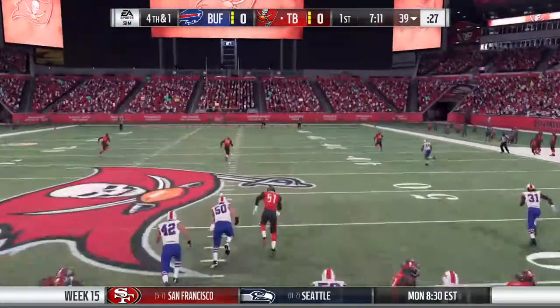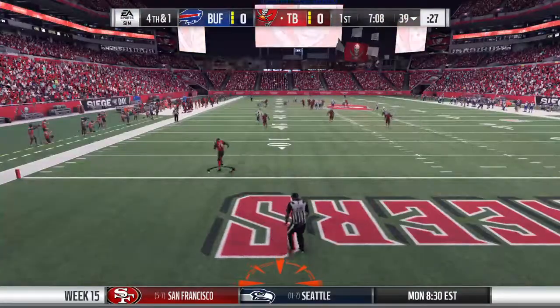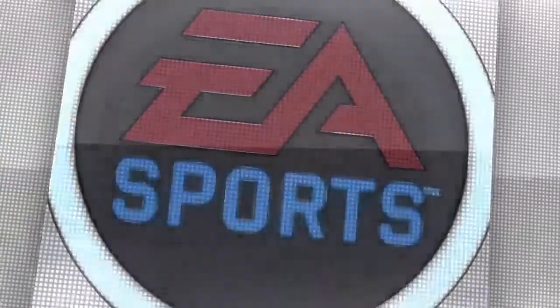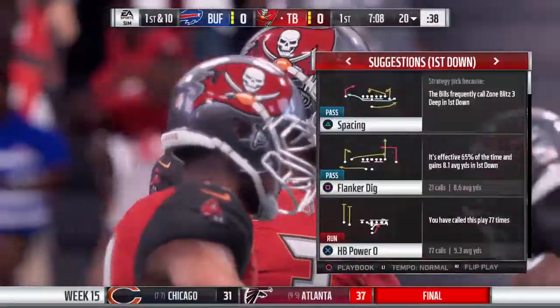And this is away. It's a high kick, and he got all of it. And not what he was hoping for there, as this will hit in the end zone for a touchback.